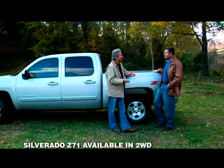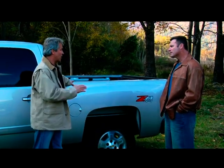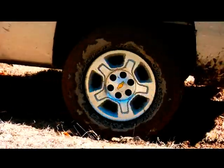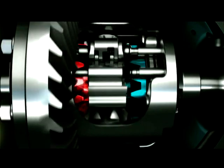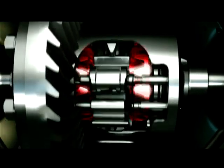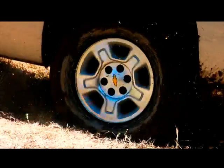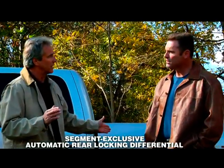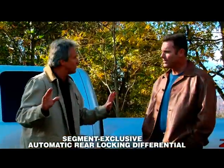Wow. A big feature of Z71, and a feature we have available on all Silverados, is what we call an Eaton rear locking differential. With the Eaton rear locker, when it senses a 25 RPM difference between one wheel and the other, it mechanically locks the two wheels together, so you get traction on the one drive wheel. So you can even do it in a two-wheel drive. The GM and Chevy line is the only one that does this. Period. It's the best truck. It gets the best equipment.